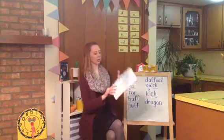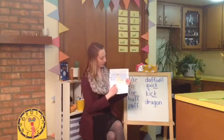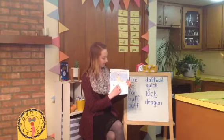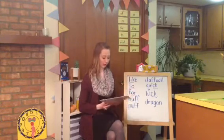So let's look at page 17. This is the beginning of Act 3, the last part of our play. Let's point to the title. It's in red letters. Act 3, Daffodil the Dragon. Oh my goodness, there's going to be a dragon in our story.